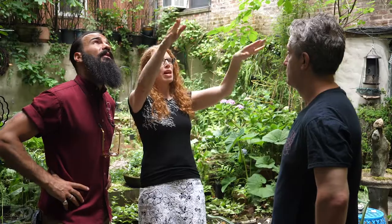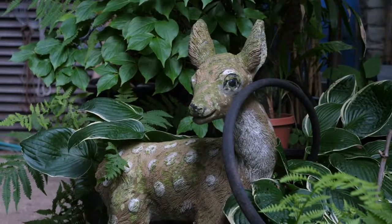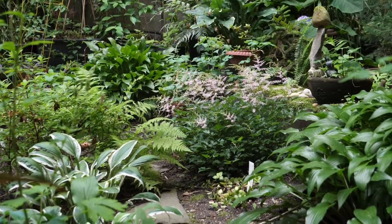It's tough conditions because this is south and the building blocks most of the light. And then it's basically like a canyon. So it's shady except for 11 to 1 o'clock. Yeah. So it's been a bit of a trial and error to see what works.